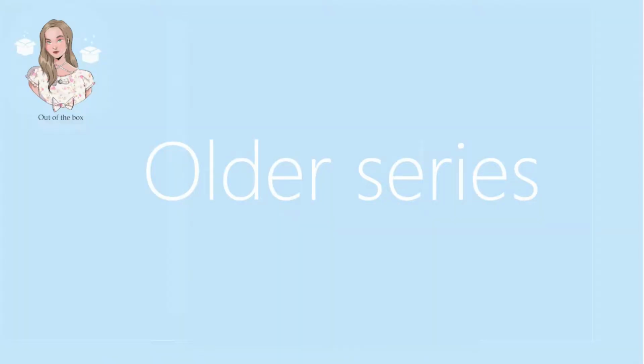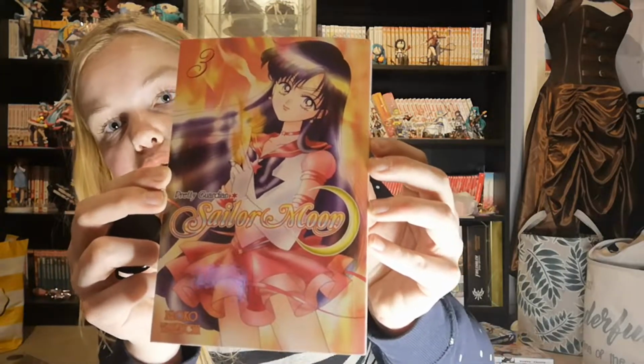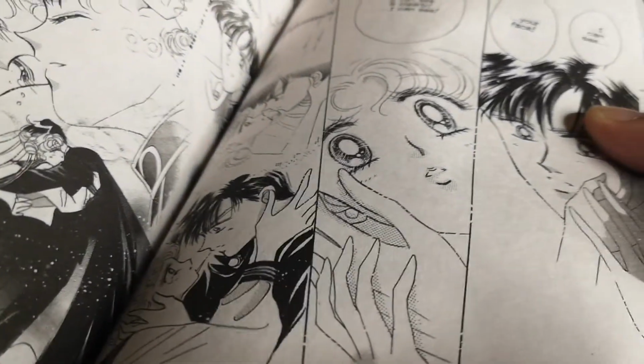So now that we have finished with the new manga, we will go towards manga that I was already collecting and I just bought a new volume or new volumes of it. So for the first manga in the series that I was already collecting, we have this beautiful third volume of Sailor Moon. I'm trying to collect all the Sailor Moon volumes. However, I heard from friends over on Instagram that it's actually quite hard to find these volumes now.